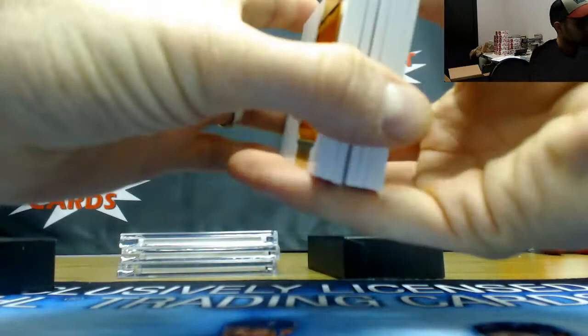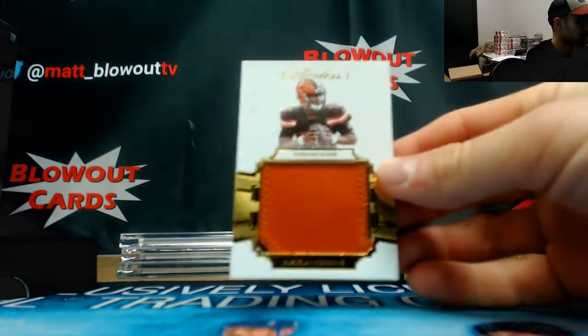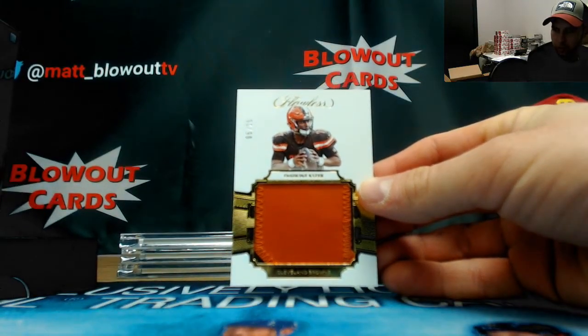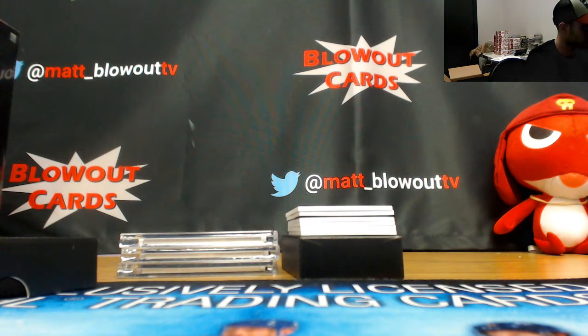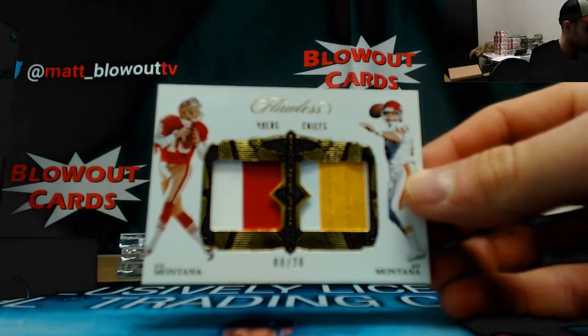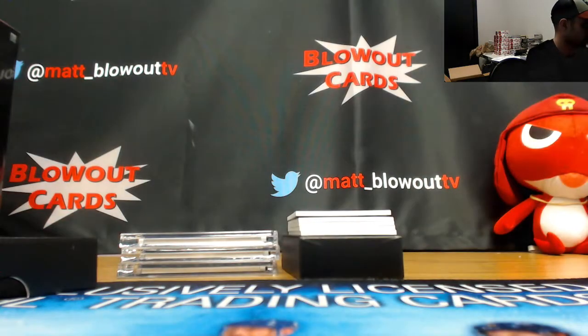Here we go. Deshaun Kaiser, numbered 5/25, jumbo patch. Dual patch, Joe Montana. This is numbered 8/20. Niner and Chief card. Pretty cool piece.